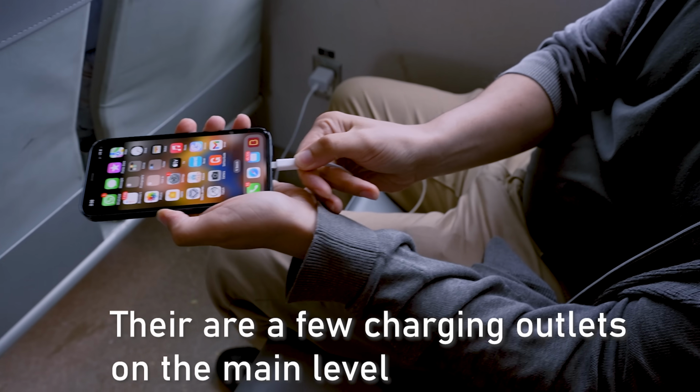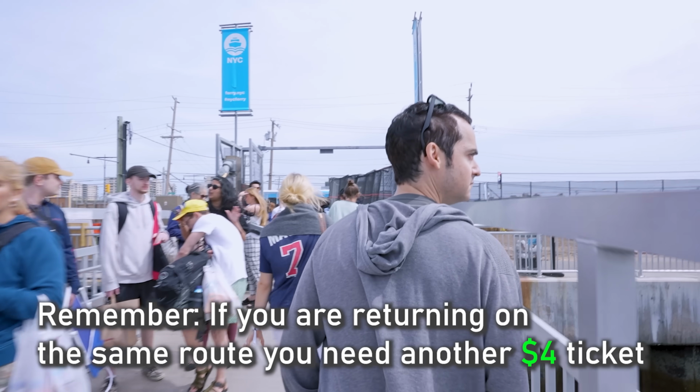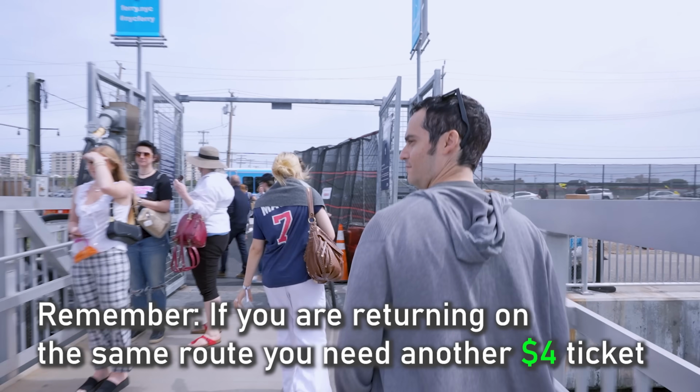The fact that they have a few outlets on the main deck is actually really useful, especially because your ticket is on your phone. You are coming back in the same direction. You do have to exit, get back in line, and head back.